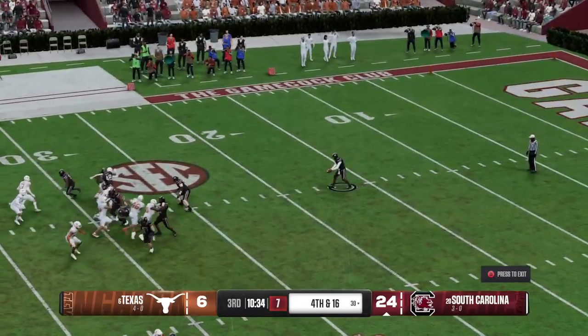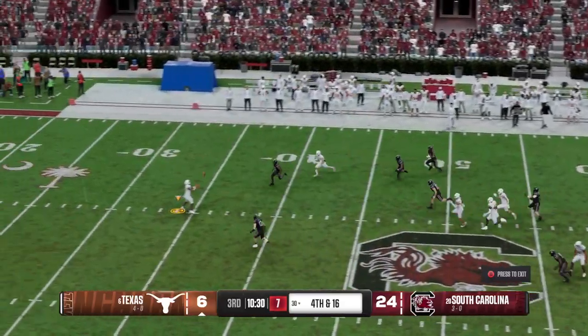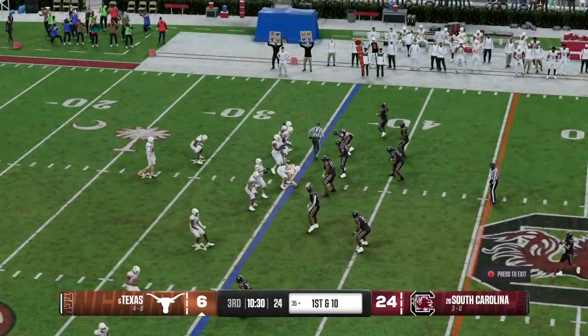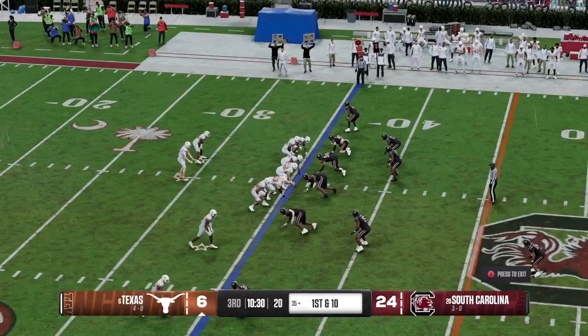The Gamecocks will call on their punt team. They may have to pay him overtime. He's punting for the 5th time today. He'll settle for some pretty good field position and make the fair catch at around the 35.